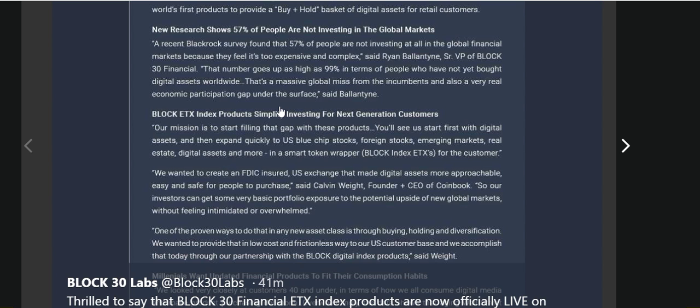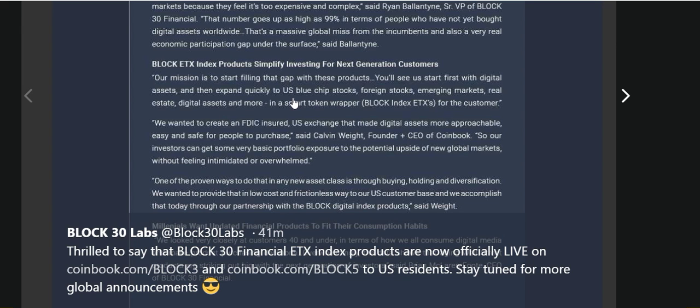A word from CoinBook.com's CEO saying we wanted to create an FDIC insured U.S. exchange that made digital assets more approachable, easy, and safe for people to purchase, so our investors can get some of the very basic portfolio exposure to the potential upside of new global markets without feeling intimidated or overwhelmed. So BLOCK3 Labs' goal is to add that user friendliness.